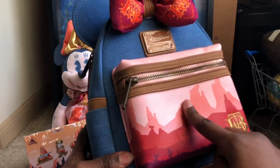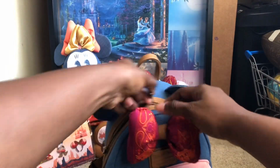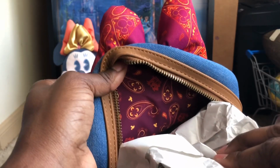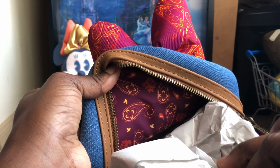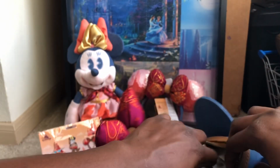Now, I'm not going to open up this part because whatever's in here is going to be in the inside. And they do have pockets on it. So, let me go ahead and open it up for you all. Yeah, I'm just happy. Whoo, happy. And I had to pay up charge. Ooh, look at the inside. The inside design is pretty. Love that decor. I like how they got, oh yeah. They did it with this one. Shout out to Disney and Loungefly for doing their thing. And no zipper.